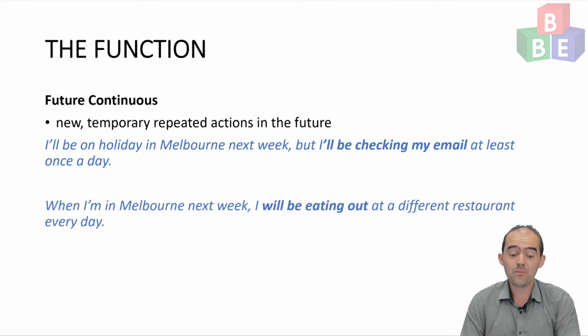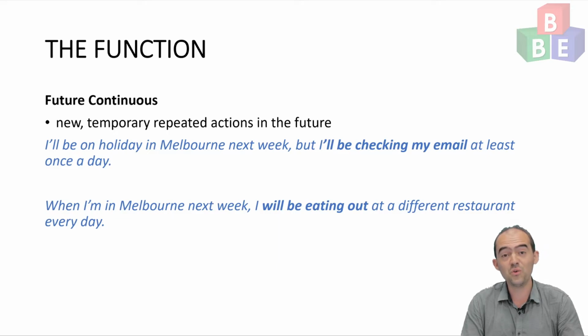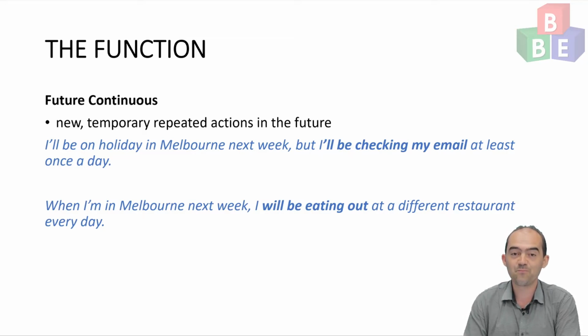Or when I'm in Melbourne next week, I will be eating out at a different restaurant every day. I do not normally eat out in a different restaurant every day, but next week, because I am on holiday in Melbourne, I will have this new temporary habit. I will be eating out in a different restaurant every day.